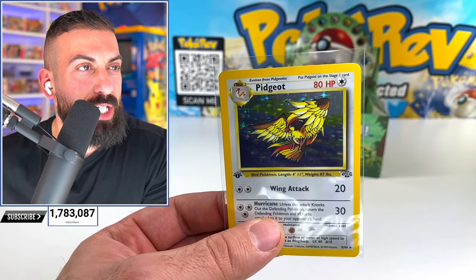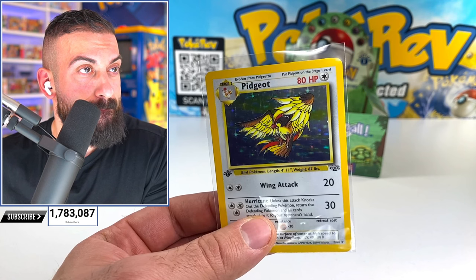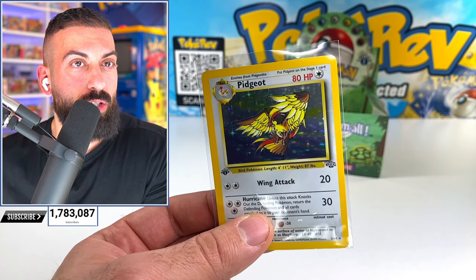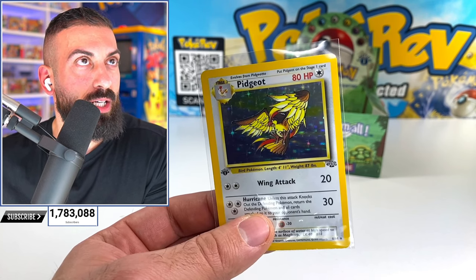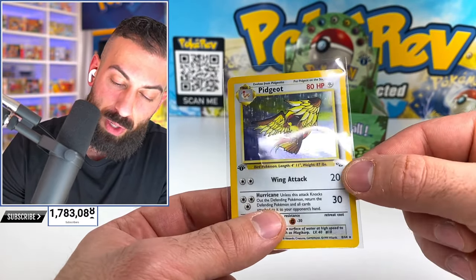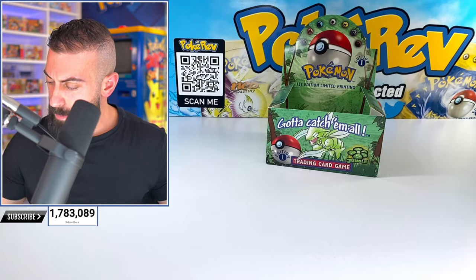Dang. Front looks good on this card. First Edition holo Pidgeot, PSA 10. Can't find you. Why can't I find you? There we go. 1,200 to 1,310 in a 9, around 200. And this is another one. It's tougher to grade, but holo looks really nice on this one. All right, Pidgeot going in.